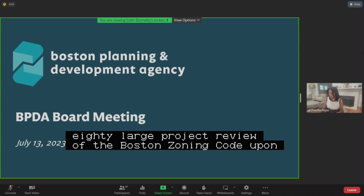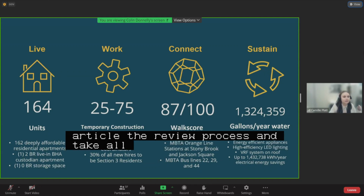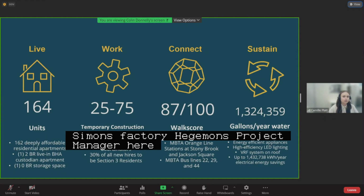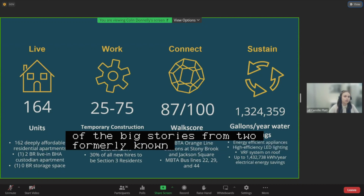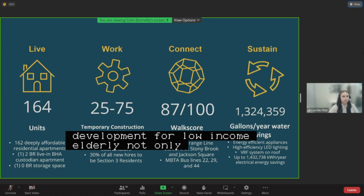Thank you, Madam Chair. Good evening, members of the board, Director Jemison and Secretary Palomas. Again, my name is Emmanuel Platt. I'm the project manager here at the BPDA. The proposed project before you is an Article 80 large project at the Doris Bunty Apartments in Roxbury. The project is looking to renovate the Doris Bunty Apartments, formerly known as Walnut Park, a federally supported public housing development for low-income elderly and non-elderly disabled residents owned by the Boston Housing Authority and located at 1990 Columbus Avenue.